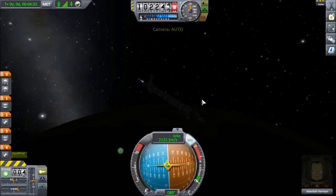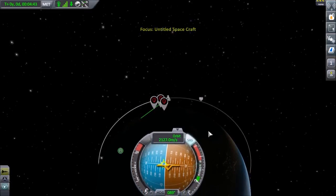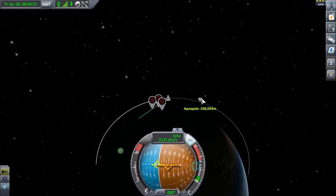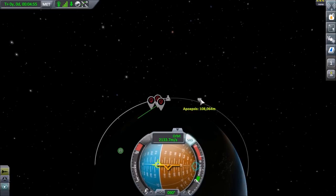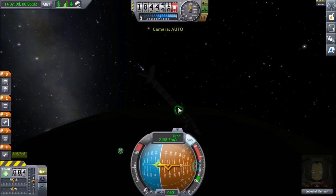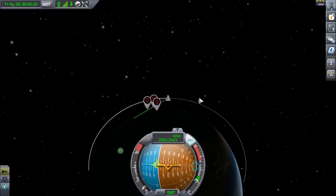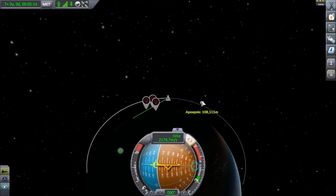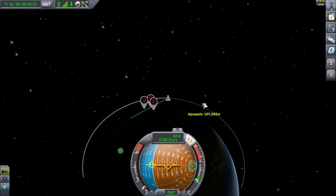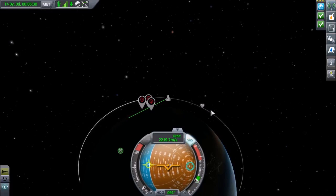Use up some of that fuel just to burn that. Burn that off. We don't want to continue gaining altitude. We do want to continue moving forward. I don't want to burn the rest of that off. That is fine. Bring this bad boy home. But I can continue to circularize with this motor. There we go. We've got an orbit. We've got an orbit.